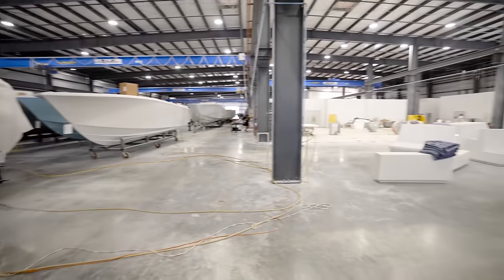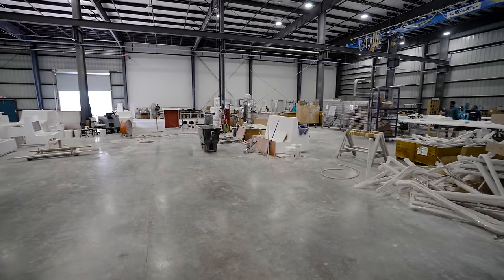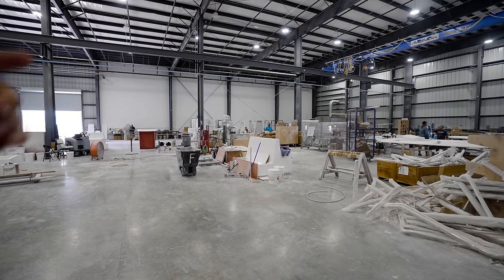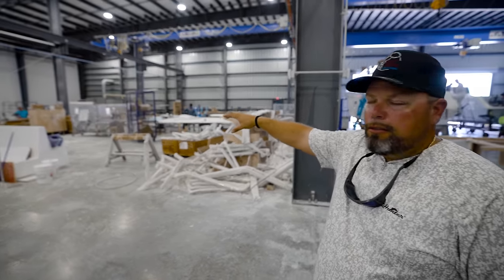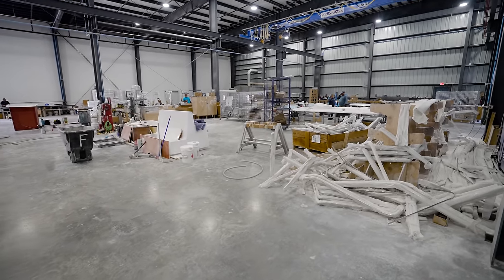Wow, this is crazy. Okay, that was the actual showroom over there. Yeah, so that was the showroom over there. Okay. And then right when you walk out the door, that's our powder coating room. Oh. Okay. That's our powder coating station, sorry. So let's go to powder coating real quick.